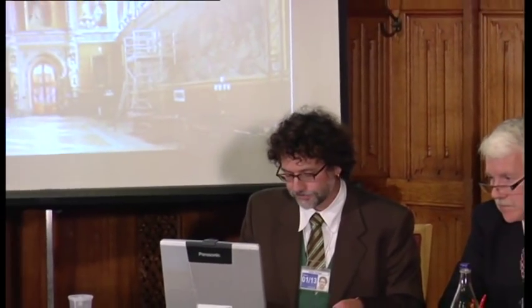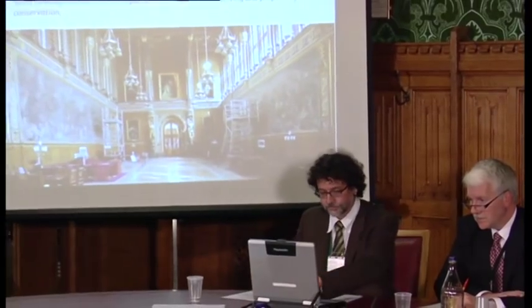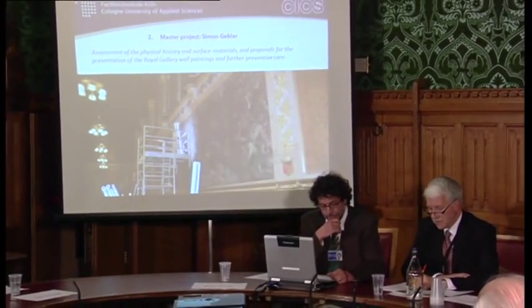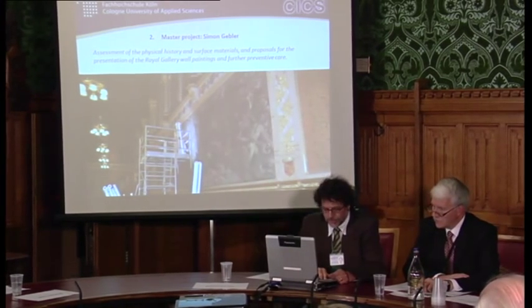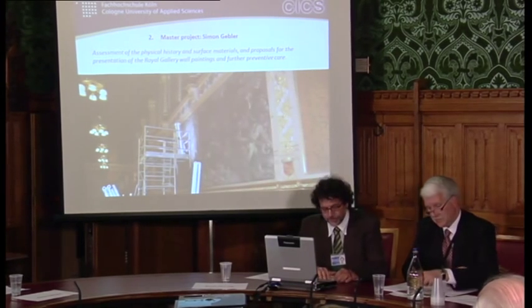The first of the two master's projects has been undertaken by Geraldine Krauthauser: Maclise's use of waterglass for the Royal Gallery wall paintings within the context of wider development of the technique in Germany, including testing and proposals for conservation. The second theme is being undertaken by Simon. His subject is the assessment of the physical history and surface materials and proposals for the presentation of the Royal Gallery wall paintings and further preventive care.